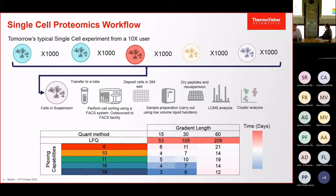But just looking at the times, if we do this analysis of these 5,000 samples label free, even with a 15-minute gradient, it could take you 53 days to do the analysis. It's a huge amount of time. And a 15-minute gradient is reasonably quick. With a 30-minute gradient, you're looking at 5 days. If you're doing an hour gradient, you could be looking at 7 months to do the analysis, label free.